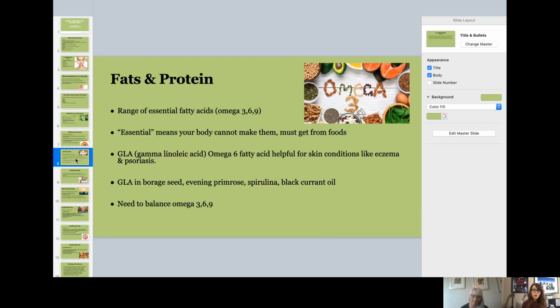So your skin also needs fats and proteins, a range of essential fatty acids, omega-3, 6, 9s. Healthy skin does depend on healthy fat and protein in the diet. And GLA is actually gamma linolenic acid, which is an omega-6 fatty acid that is helpful in skin conditions like eczema and psoriasis. And these essential fatty acids, the word essential means that your body cannot make them, so you have to get those from foods or supplements. So having a good balance is helpful.